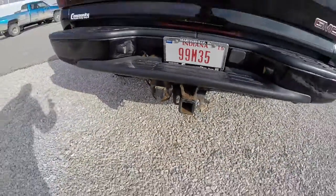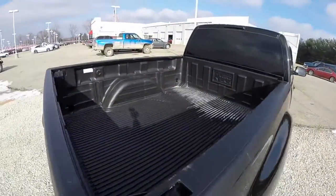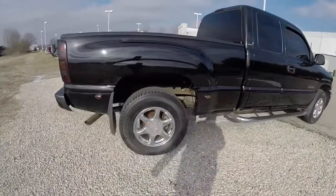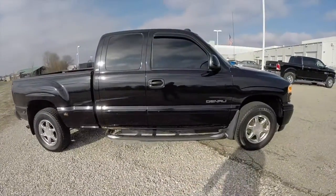Does have a trailer tow group. Also has a drop-in bed liner, remote keyless entry. And as stated before, it does have the Quadrasteer, four-wheel steering. Has Denali specific chrome tubular side steps.